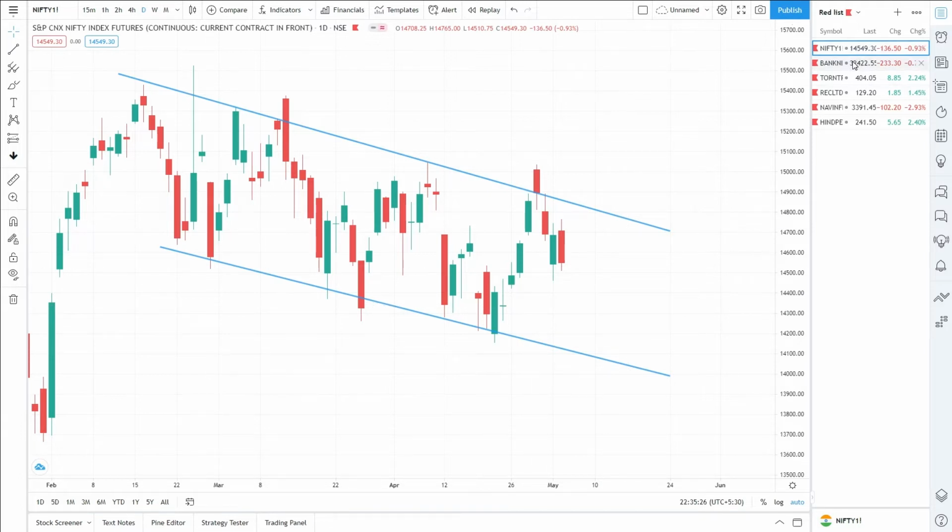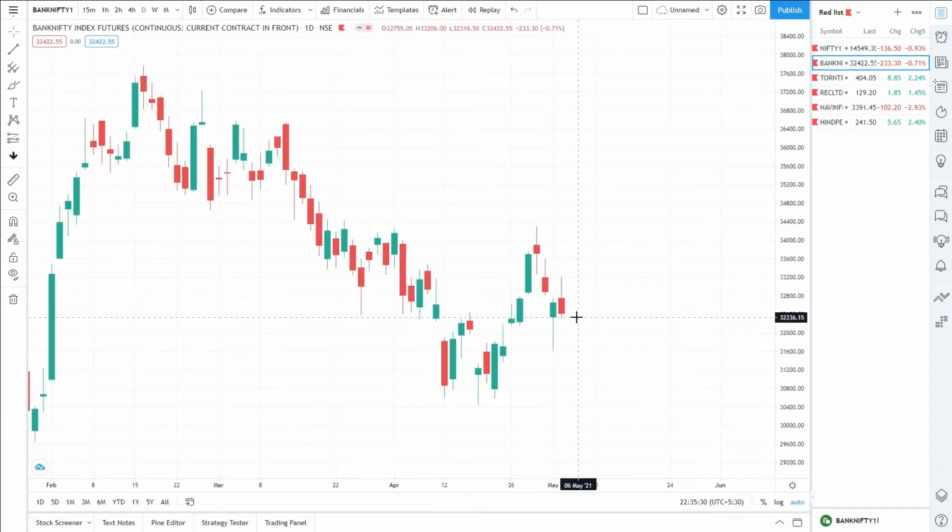Moving on to Banknifty, here also we have a selling candle. But this selling candle is not as strong as the one we saw in Nifty, because this selling candle here suggests that there was also some buying pressure in the beginning, and only then the sellers took over. Also, we have a hammer pattern right here, and the price reacted to this hammer pattern.